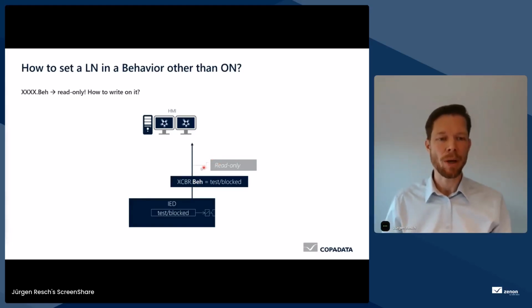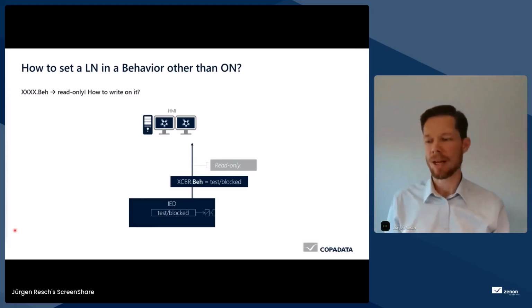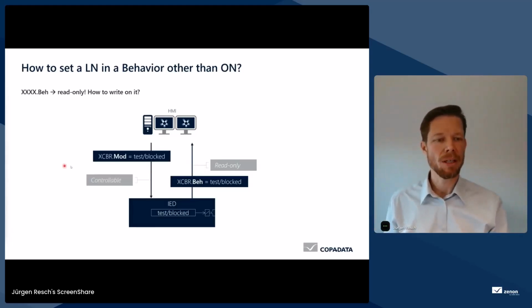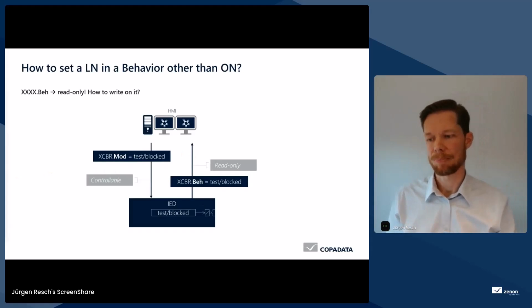So it's the same way as you would have it with the switchgear. You have a control with the control value, and you read back the status value. It works in a similar way here. That means we need to write on the so-called mode object with the value we want to have. So this one is controllable. Through the mode, we set the behavior of this logical node.